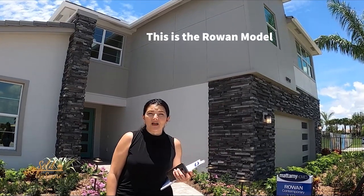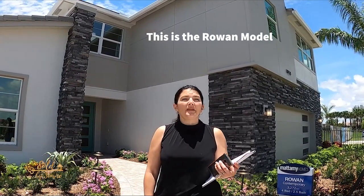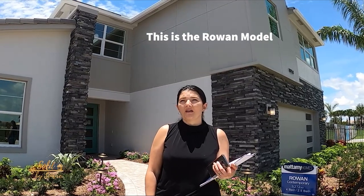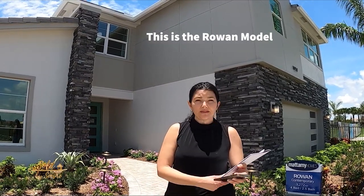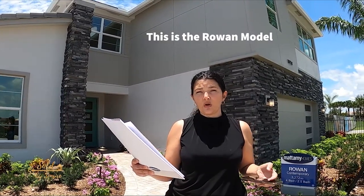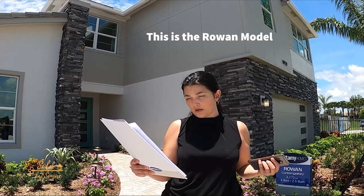Okay, and the last model that they have at Manderlie in Tradition. By the way, Manderlie is built by Mattamy Homes. It's a great builder. They have beautiful construction. So this last model, it's called the Rowan model. It's 3,272 square feet under air.